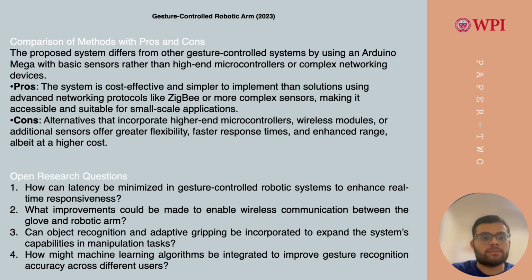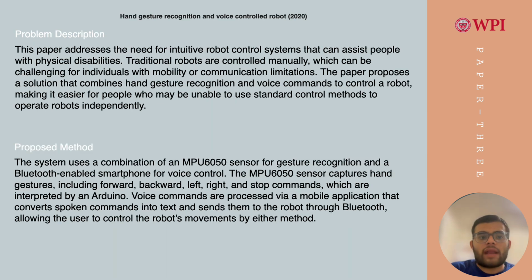Coming to our last paper, we have hand gesture recognition and voice controlled robot. This paper addresses the need for intuitive robot control that can assist people with physical disabilities. Traditional robots are controlled manually, which can be challenging for individuals with mobility or communication limitations. This paper proposes a solution that combines hand gesture recognition and also voice recognition to control the robot, which makes it much easier for people who may be unable to use standard control methods to operate the robots independently.